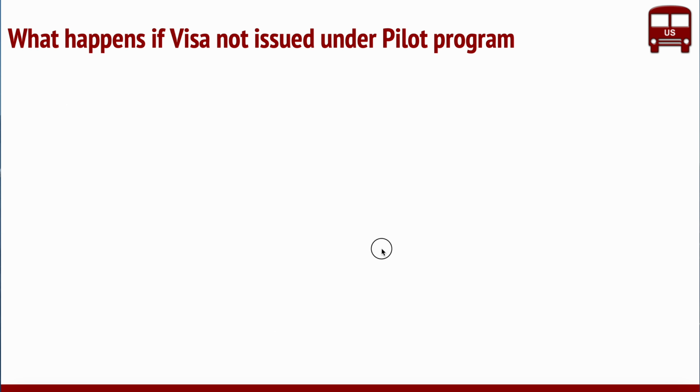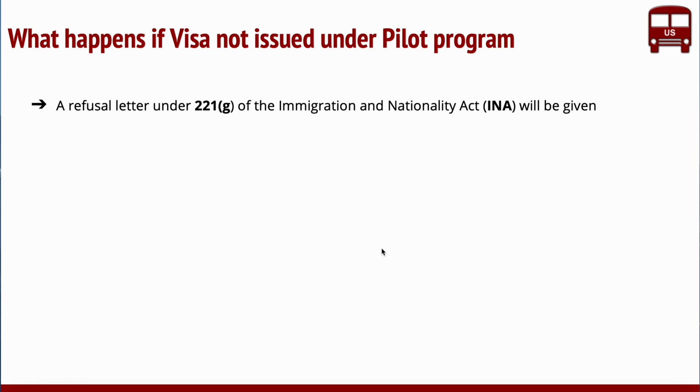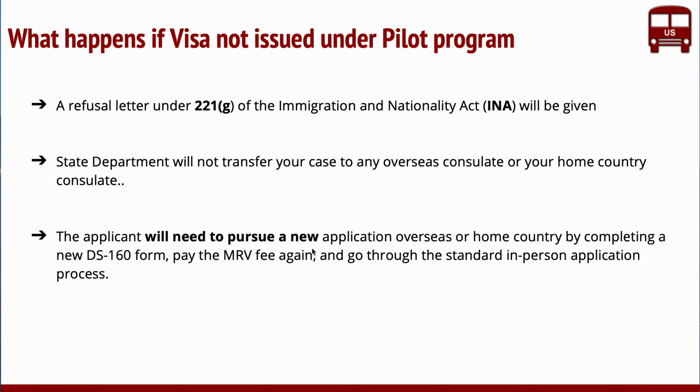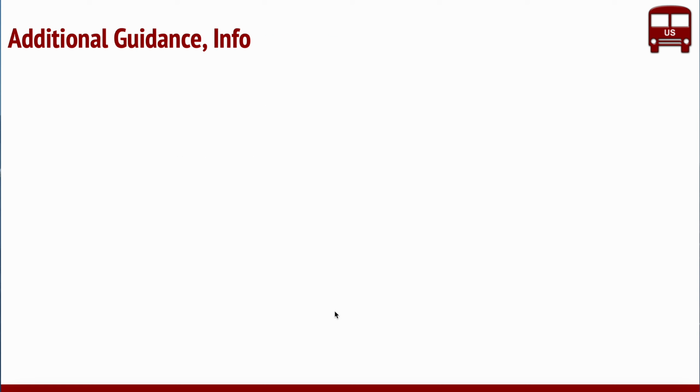Now let's say your visa is not issued under this pilot program, then they'll issue something called a 221G under the INA Act. It's basically an administrative processing letter, and after that they won't transfer your case to any other overseas consulates. You will have to apply with a new application and then do the standard in-person application process. So this is what you need to do. You again pay the fees and everything.